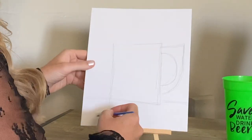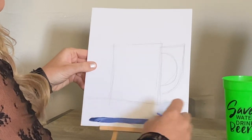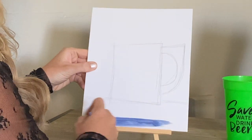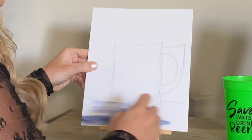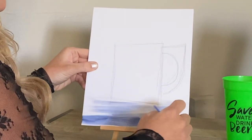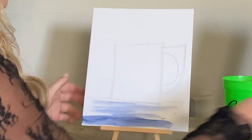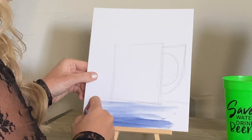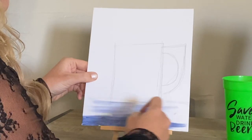So what I'm going to do is just use long back and forth strokes, going horizontally here. And as I work my way up, and as the color runs out of the brush, I'm gonna create kind of an ombre effect, so it's not quite as one-dimensional, not just all flat blue color. So I'm gonna start with that table piece at the very bottom and just work your way up with those long back and forth strokes and fill that in.